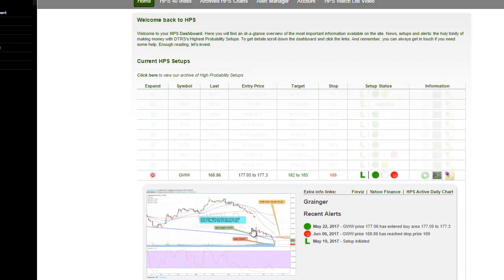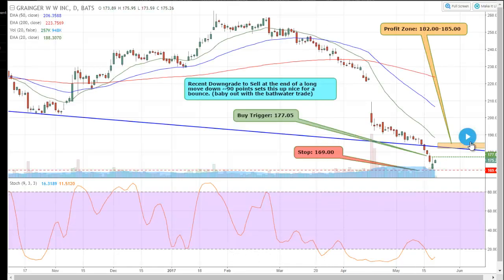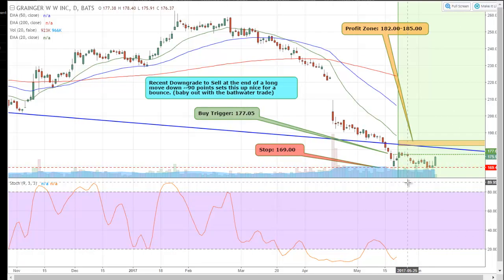Now this one did effectively hit the stop, so you probably got that alert. This was our second alert on this. And again, the stops are very, very tight on these. You can see we actually pushed up, hit our trigger, pulled back, chopped around the stop for a second, and pushed back up, actually closed above it.